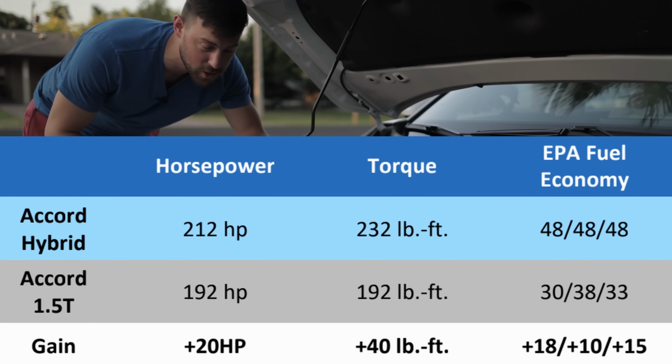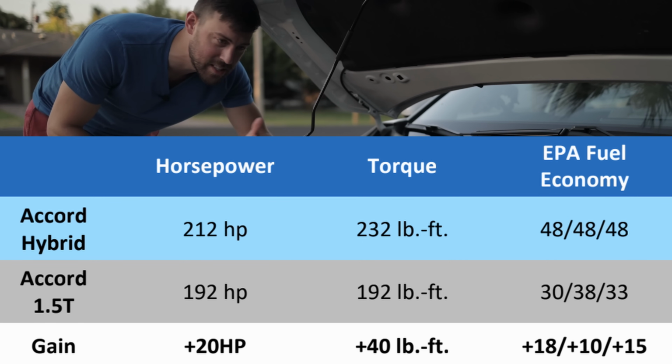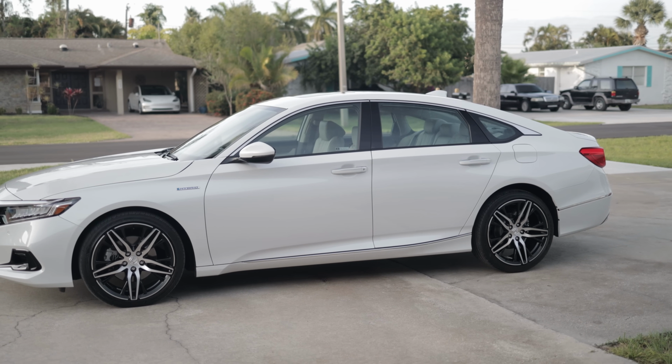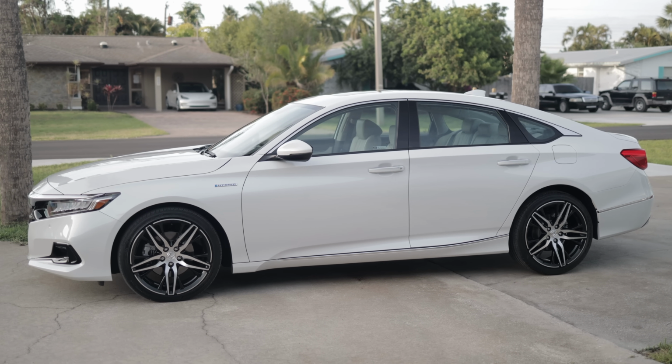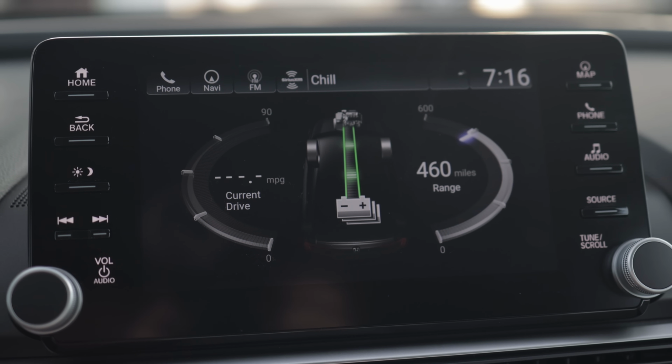which is a big upgrade compared to the 1.5 turbo. And Honda is saying you can get up to 48 miles per gallon if you have the 17-inch wheels on the lower packages, or with the 19-inch wheels they're expecting about 43 miles per gallon. In my testing, I've done a little bit better than the 43.